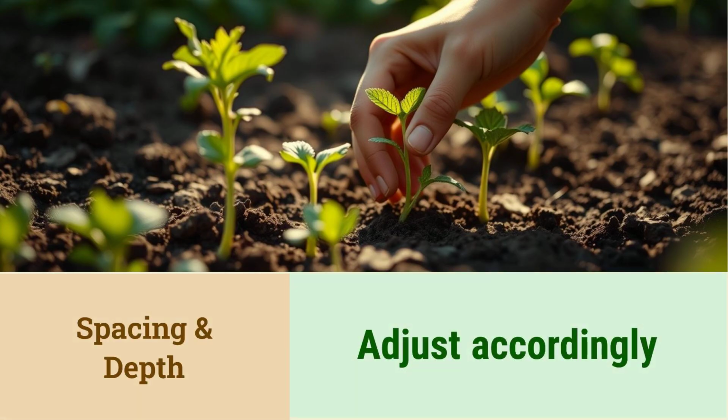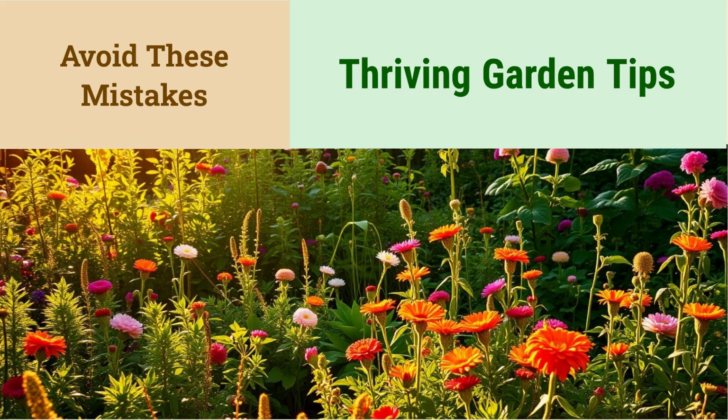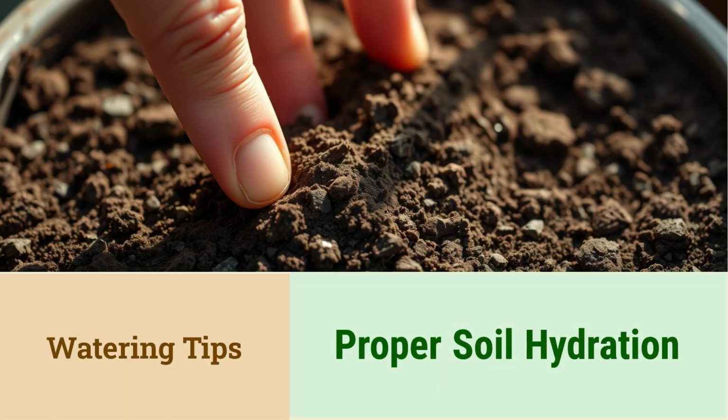Repeat this process for your other vegetables, adjusting the spacing and depth as needed. Let's talk about some common mistakes to avoid so you can have a thriving garden. Overwatering is a big one. It can lead to root rot, which is basically plant death. Make sure your soil is well draining and only water when the top inch of soil feels dry.